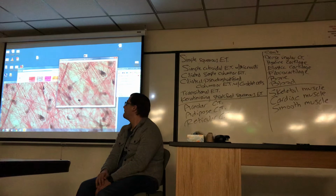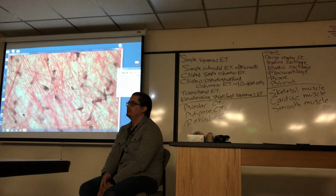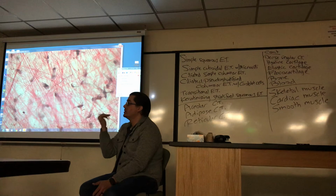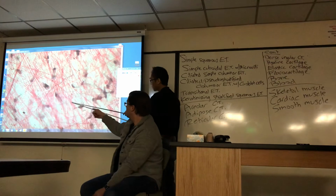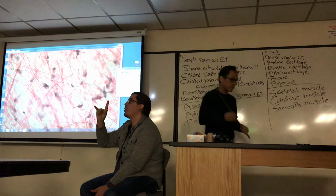Areolar. Identified as areolar tissue, be able to identify collagen fibers. If I point to any pink colored fiber, like this one here, collagen fiber. If I point to any dark strand, what do you think it is? Elastic. What about a dark shaped thing like this? Fibroblast. Okay, that's areolar. Moving on.